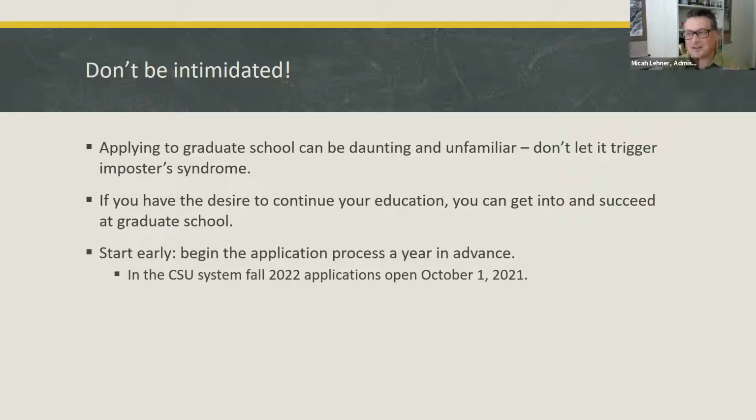One of the biggest keys, if you're watching this and paying attention now, that's a good thing, because one of the biggest things you can do to take away some of that intimidation and dauntingness of the process is to start early. That allows you to take it piece by piece without having to feel the weight of everything all at once when you only have 2 months left. Really, I would suggest starting about a year before you want to start your graduate program.